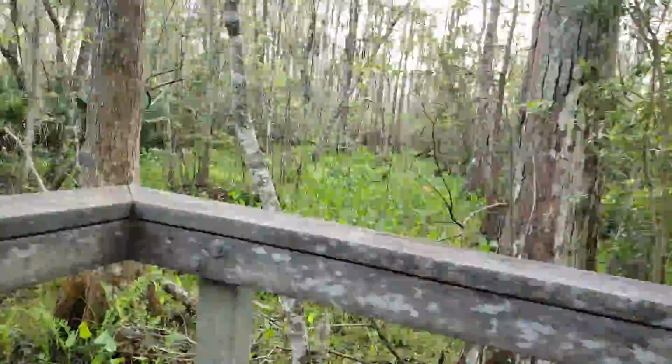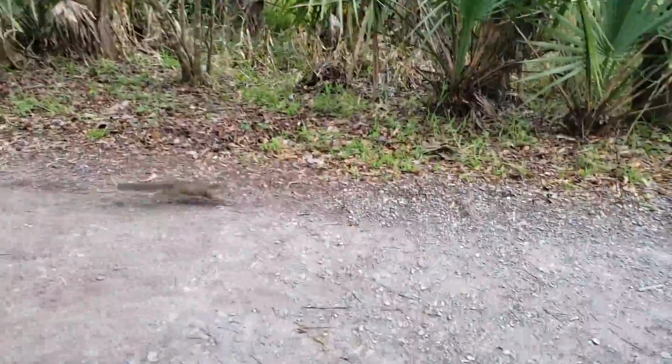I like the other trail a lot more. What is it? I don't know, I just liked being on that dot. Squirrel!